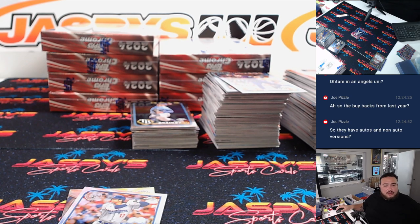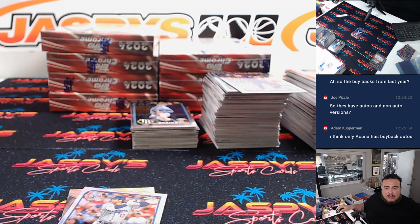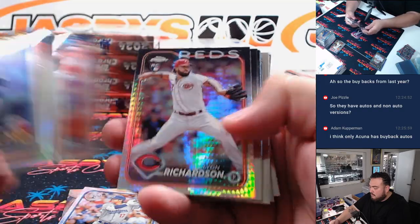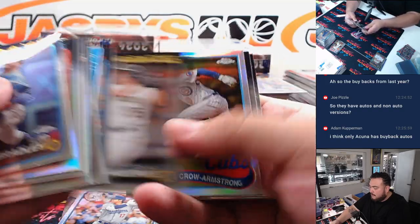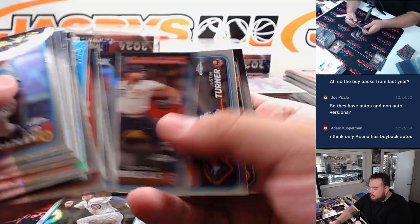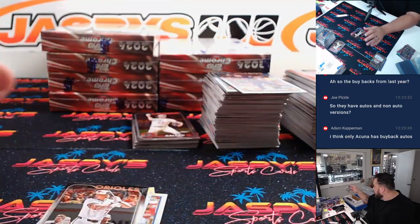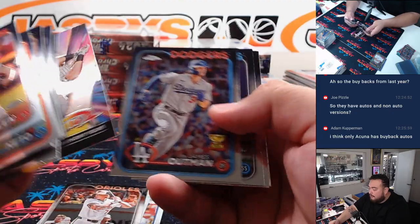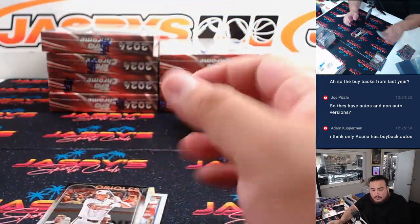There's some Nolan Ryan, though. A lot of Trout, obviously. Yeah, the only thing I see for Ohtani is just the award-winning variations. Oh, does Acuña only have the buyback autos? Okay, well, that makes sense. Well, there's still, like I said, that Ohtani chance. I mean, plus a ton of other stuff. There's also Nolan Ryan, California Angels autos. Well, at least we pulled one of those buybacks then. That was kind of cool. I'll have to take a photo of it after this break. The Angels do have a very, very big rookie checklist, though. Like, a ton of rookies on this.